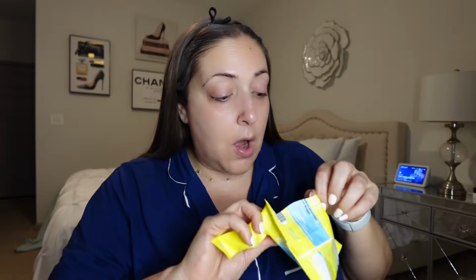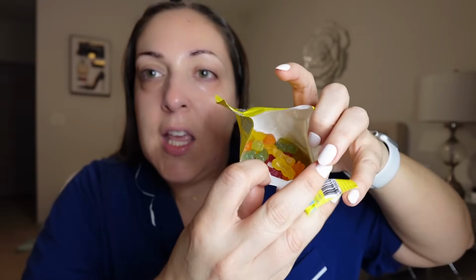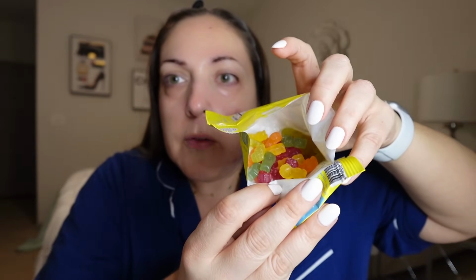I'm not exactly sure which one I'm going to eat. It's a toss-up between this one or this one. I'm thinking because this one has more fiber, I might go with this. You know what? Let's just go with this. I hope these are not like super sour though, because I do not want super sour. But seriously, 100 calories, and look at how many you get. Like, are you freaking kidding me? Like, y'all can't even see all of the ones that are in here.